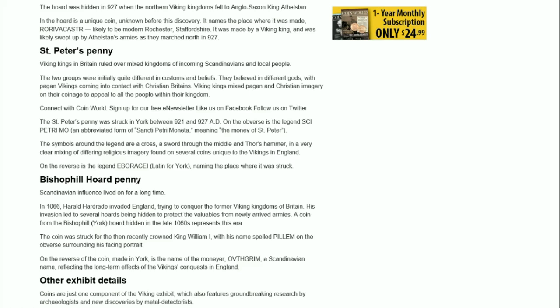Scandinavian influence lived on for a long time. For the Bishop Hill Hoard penny, and by the way, I believe there's a skyscraper in London named Bishop Hill, if I'm not mistaken. In 1066, Harold Hardrada invaded England, trying to conquer the former Vikings of Britain. His invasion led to several hoards being hidden to protect the valuables from newly arrived armies. A coin from the Bishop Hill Hoard, hidden in the late 1060s, represents this era.